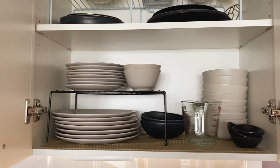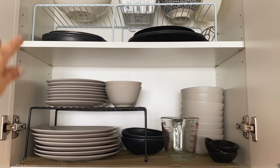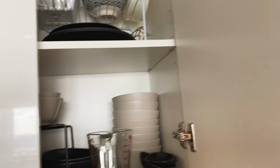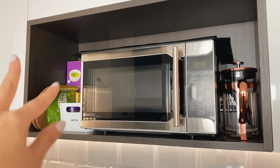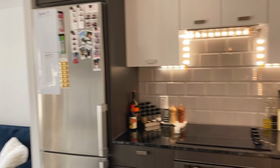To maximize how much space, I bought a lot of these dish shelves, I guess you can call them, to have more layers, because when we got the condo it only gave us one shelf and I didn't feel like it was maximizing all the space that we can get in here. So that's what I did. And then we just have our microwave, kind of like a mini tea and coffee station on top here. And then we have our little oven and our fridge just over on this side here.